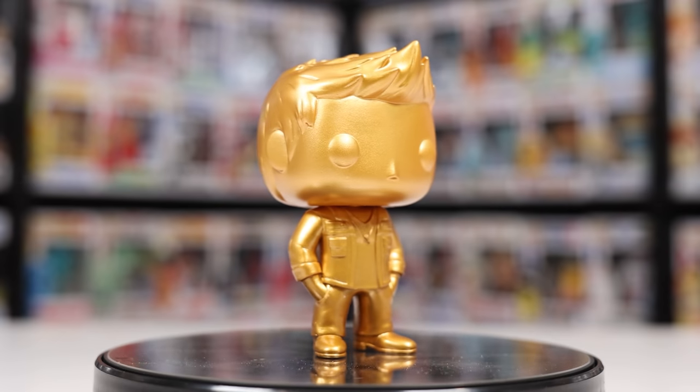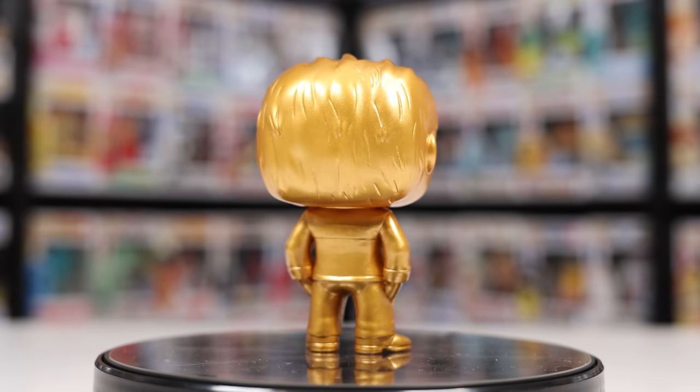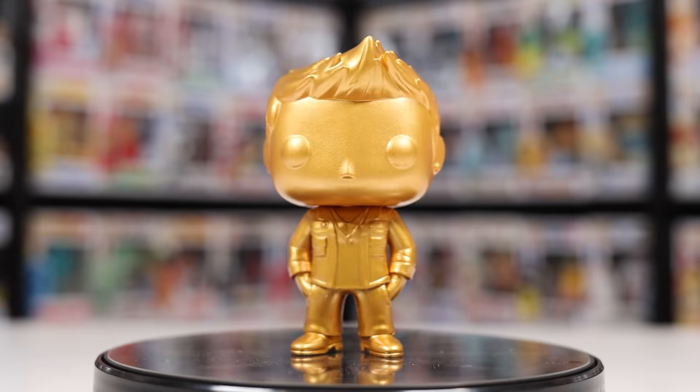And here is the Pop. It kind of just looks like a person, because that's what it is. But I like that they gave him the detail of the earring, as well as he's wearing a necklace. It's pretty decent. And I do realize that this is an older Funko Pop, so it's going to be somewhat static with just the arms to the sides. He's not really holding anything, but for 2015, I think it looks pretty good.